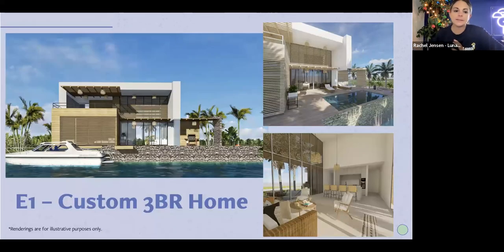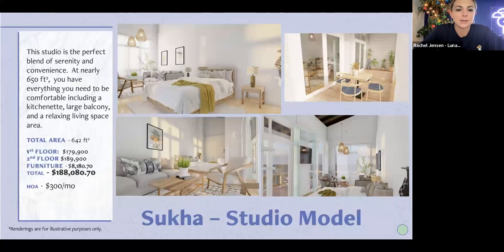And then this is an example of a custom home that can be there on that E1, that really prime location that I was mentioning within site. However, of course, you are able to customize it to be a little bit more of what you're wanting or what you're thinking of. But I think that this is a neat location for somebody who just wants prime views and has their own vision in mind.